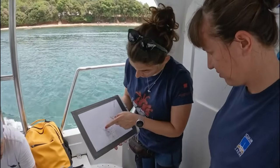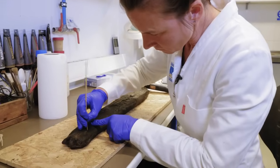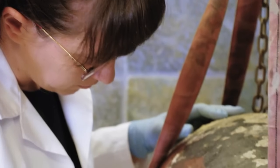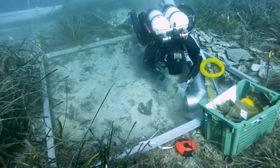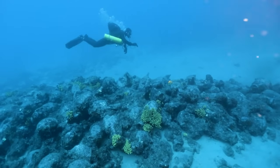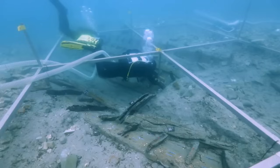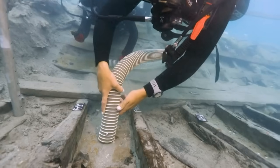For over a decade, underwater archaeologists and conservators at the International Center for Underwater Archaeology in Zadar, or ICUA, have perfected their expertise in uncovering and meticulously documenting the traces of this rich history. We have a lot of abundant cultural heritage underwater in Croatia, and the main reason for our center is, in fact, the protection of it.